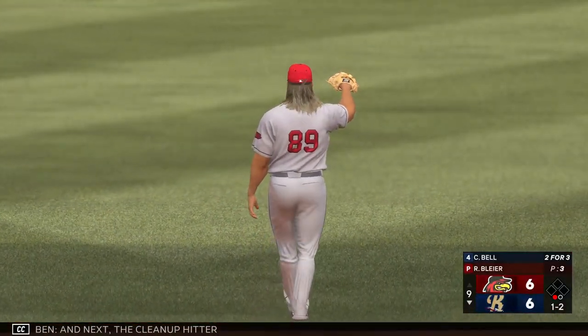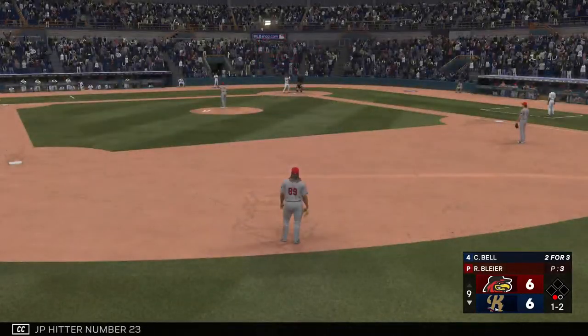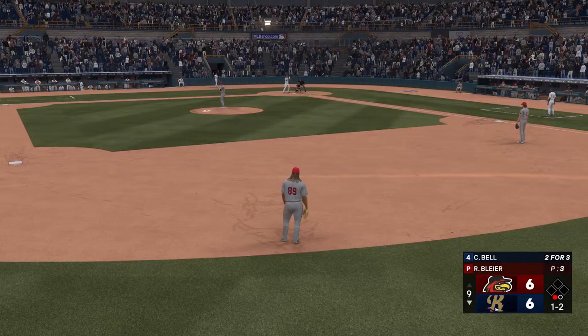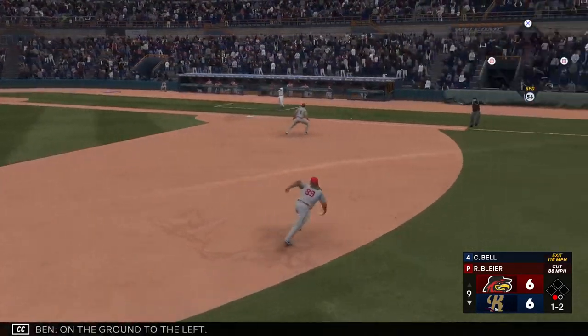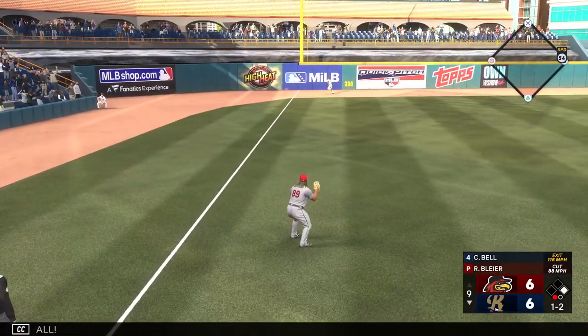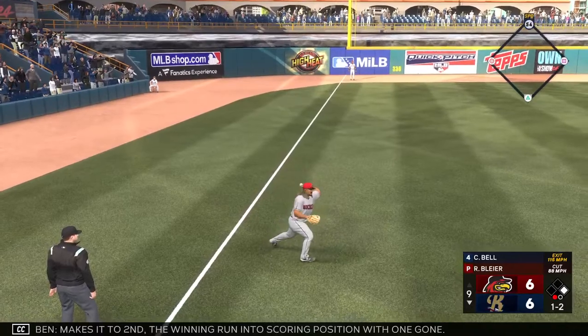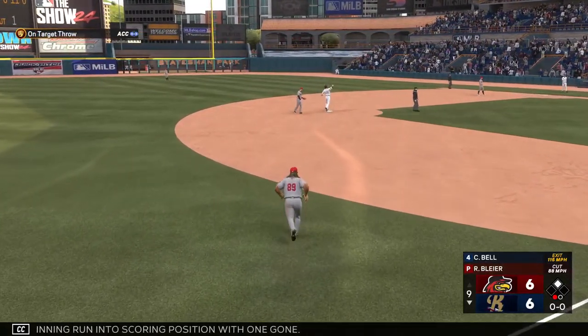And next, the cleanup hitter, number 23. The first baseman, Chad Bell. 1-2 offering. On the ground to the left. Fair ball. Makes it to second. The winning run into scoring position with one gone.